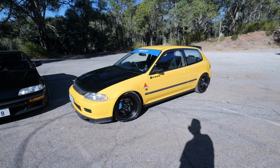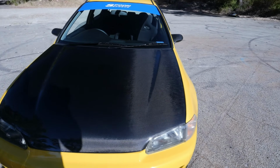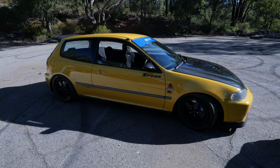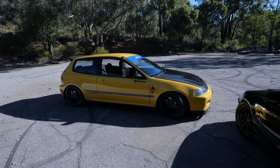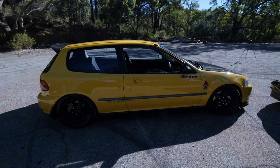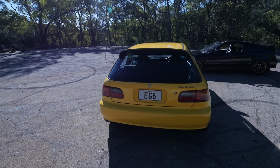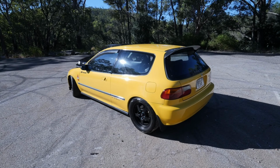This is the special one of the two, an almost fully Spoon built EG. Now we're going to go right off the bat, and no, it's not an original EG6, and frankly Keelan could not care less. He built this car for himself, what he wanted, and this is actually an EG3 Breeze. Now it is an original yellow Breeze, one lady owner, so Keelan is actually the second owner in Australia.